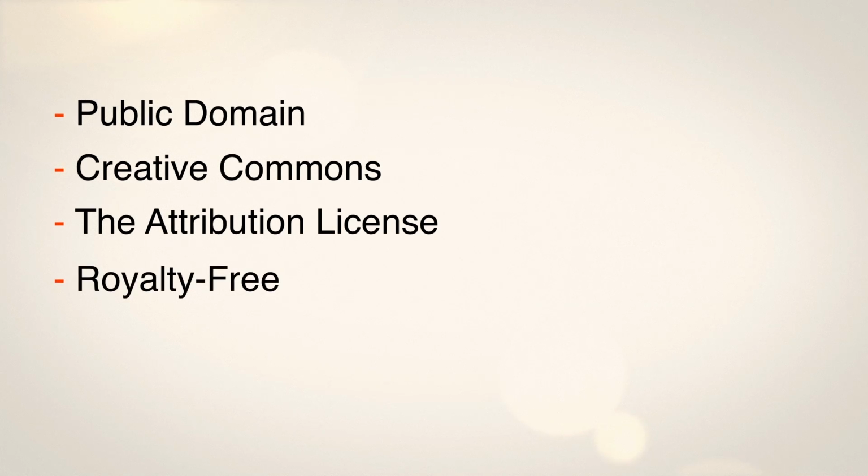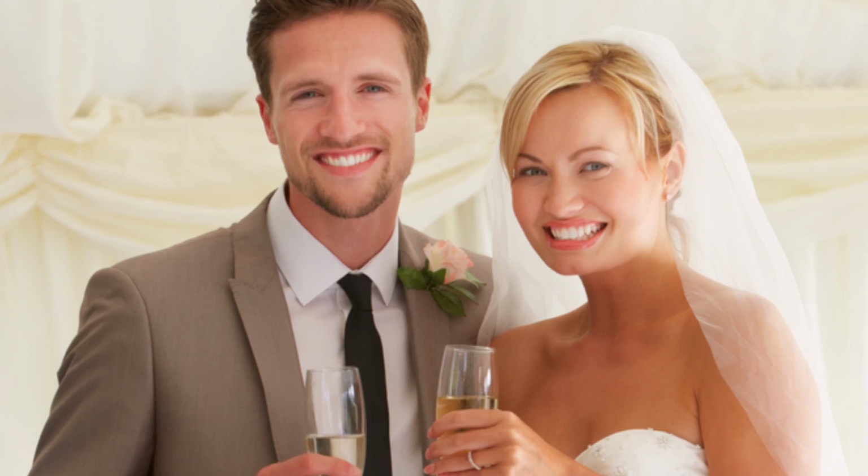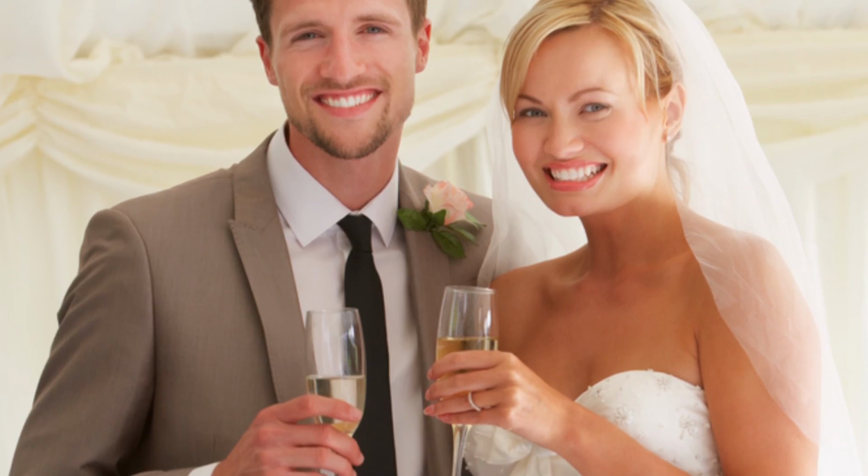Royalty-free. Now, this doesn't mean you can use the images for free, but the image can be used as often as you want once you've purchased it. Rights managed. This allows the image to be used just a limited number of times. Now, one of the perils of royalty-free images is overuse. You're likely to see the same image of a bride on several sites. Now, if this isn't a problem for you, then royalty-free images could be a great answer for you, and sites like Shutterstock and iStock will have plenty to keep you going.